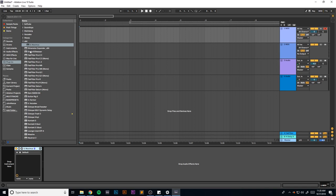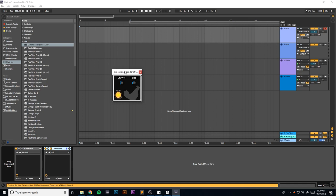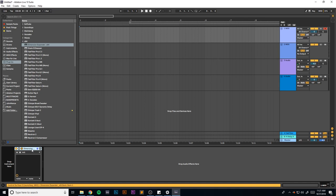We have Dimension Expander from the good people at Xfer. This is a free plugin. It literally just expands your dimension. It makes your mono signal stereo, or your slightly stereo signal wider and more stereo. Free plugin, super simple, effective, especially for a free plugin. So if you need one, it's free.